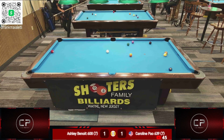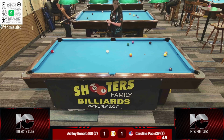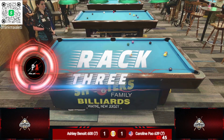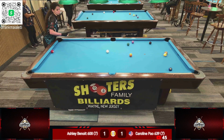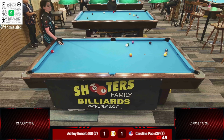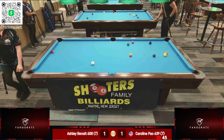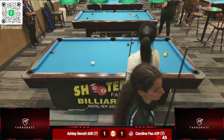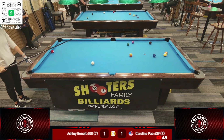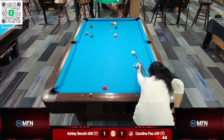Ashley made a ball on the break. Her chance at the table. This is rack number 2. I'm sorry, rack number 3. The score tied up 1-1. She loaded up a little bit on that too. Didn't get the greatest position on the 3 even if she made the shot, but it'd be a long shot for Caroline. Caroline can cut this to the bottom, or sorry, top left corner, come out 2 rails for the 3-ball.